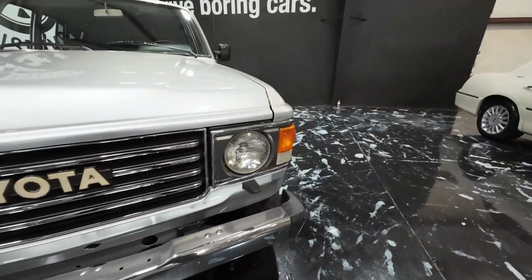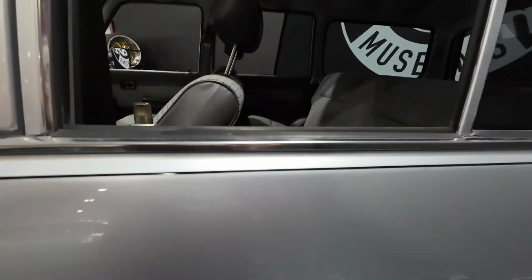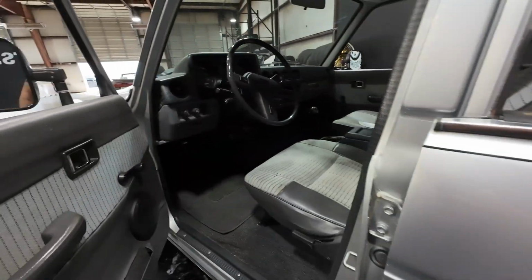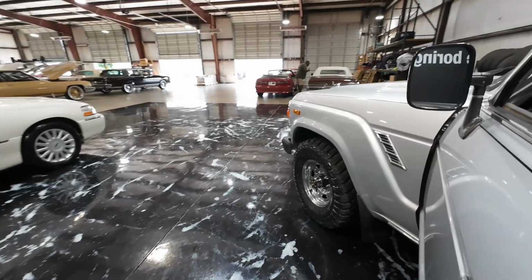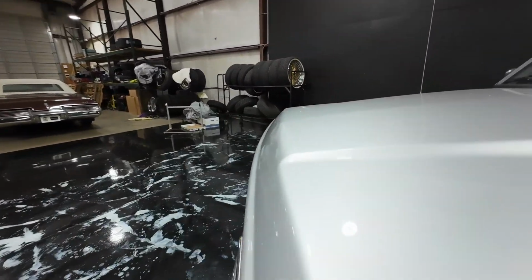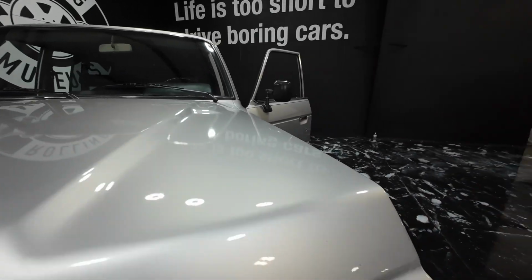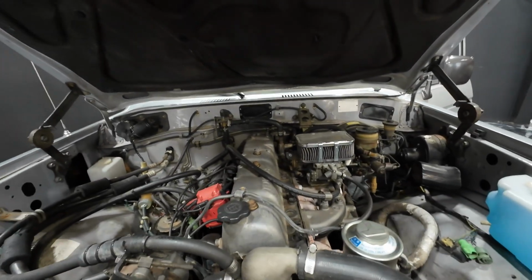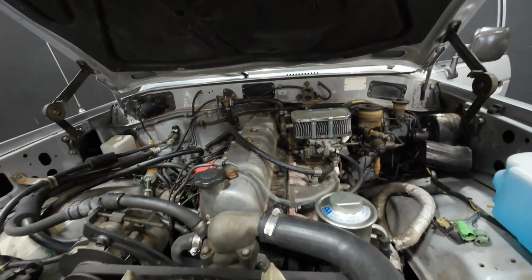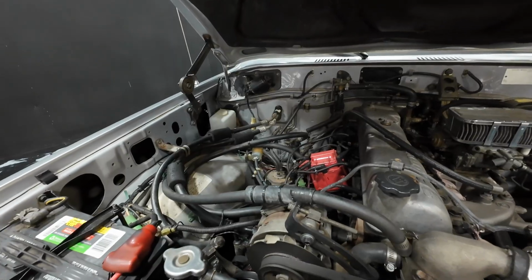So let's get around here, check out this interior. Push down on the door lock. Guess I need to pop the hood first. Under the hood is relatively clean. It's got the 4.0, the six cylinder. We got power brakes, power steering, and we got ice cold AC as well.